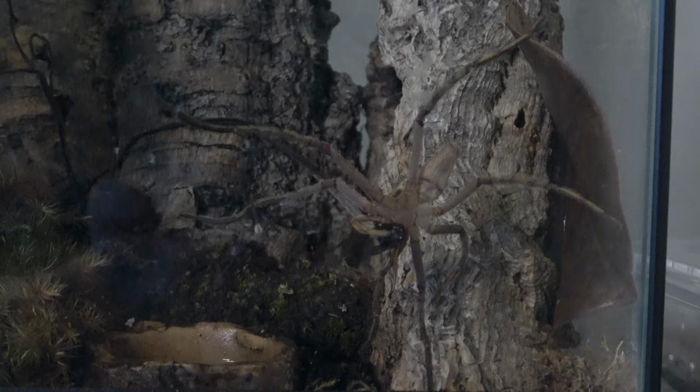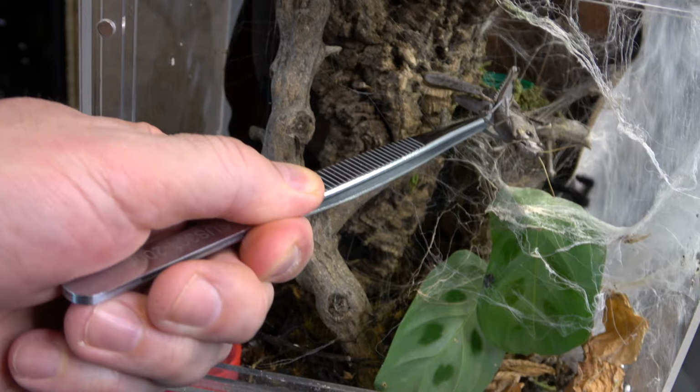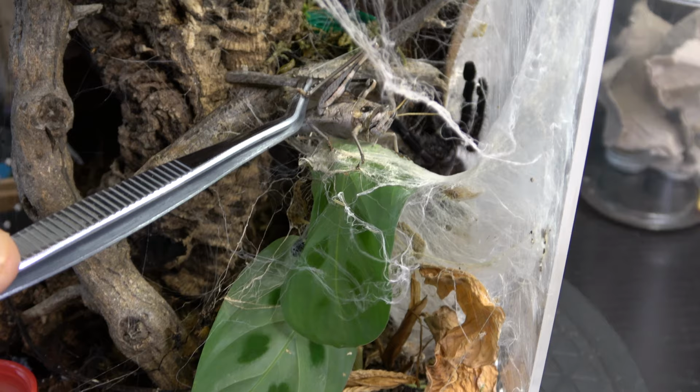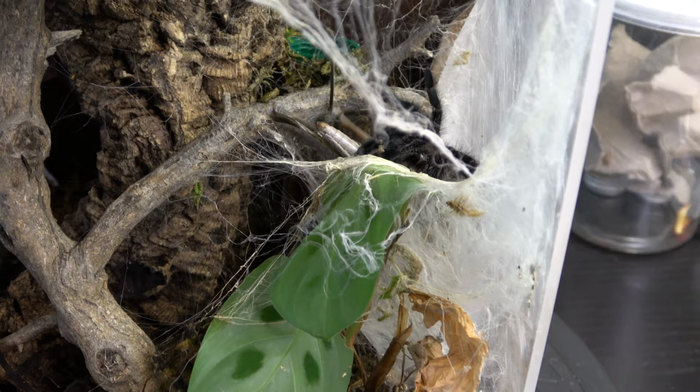So let's watch our female Avicularia purpurea taking down a grasshopper. So let's see if we can. Oh no! She's scared. Oh my gosh. Really? Come on, girl. She's coming. She's coming. There you go. Aye, crispy lunch.